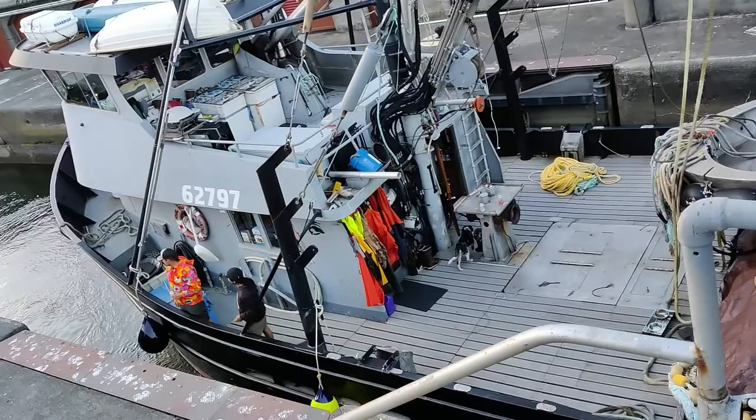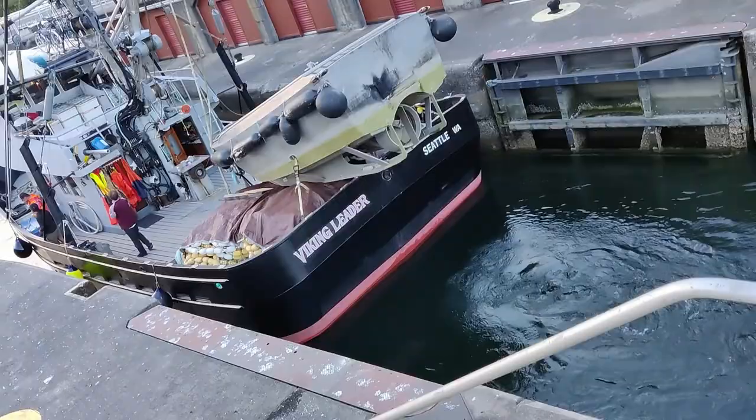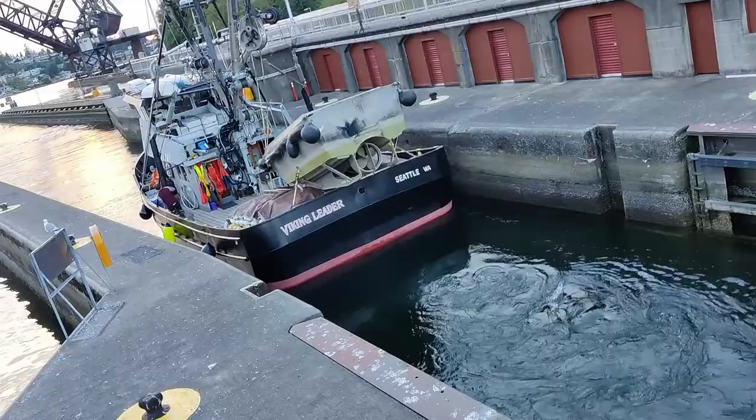These are fishing boats which will go into the deep sea for fishing purposes, equipped with modern fishing gadgets.